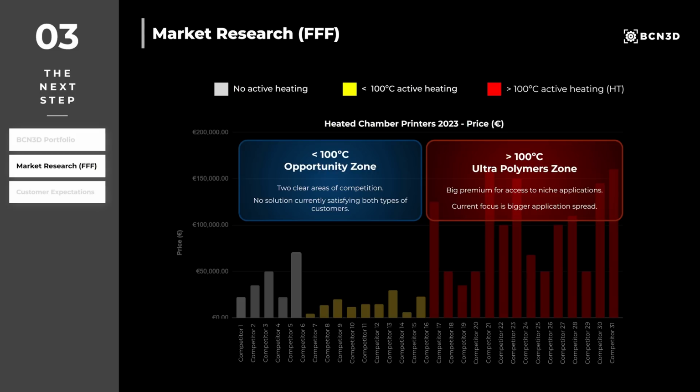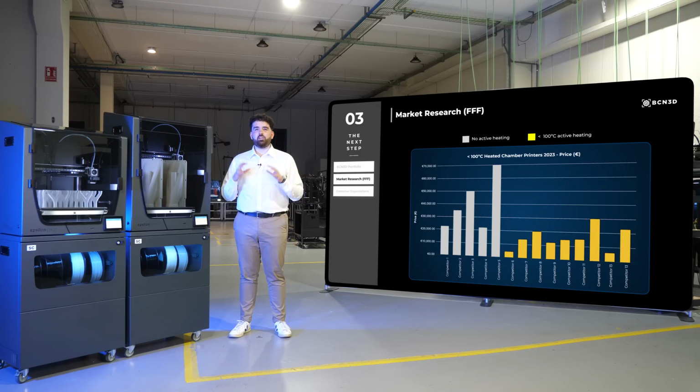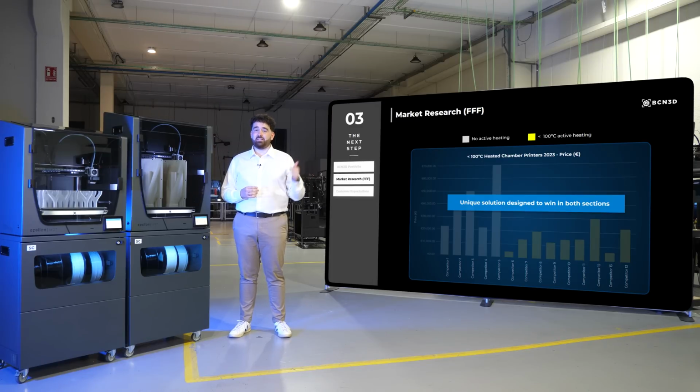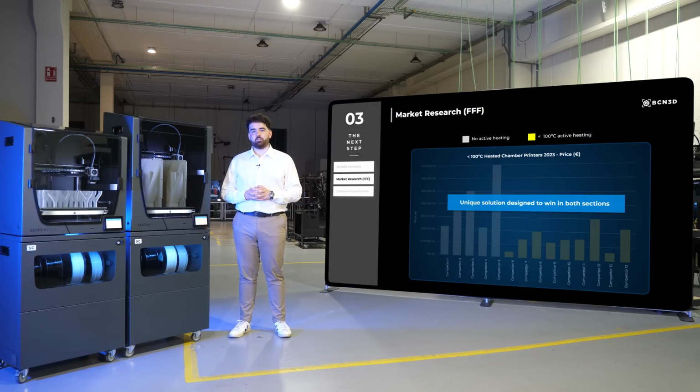There's two types of customers in this sector. One is the customers that tend to buy the closed material platform solutions, which offer more reliability and repeatability. And the other is the customer that buys an open platform system for more material flexibility and freedom to create their own printing profiles. We think there's a big gap in the market here for a printer that can satisfy both types of customers in ultimate repeatability and reliability, but also the flexibility to use their own material profiles.